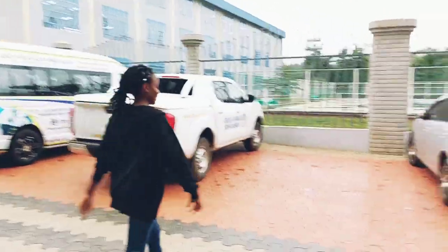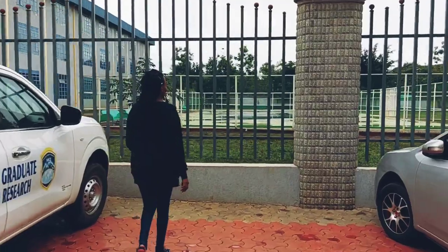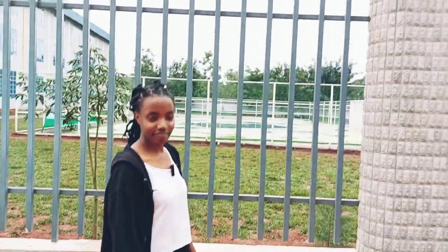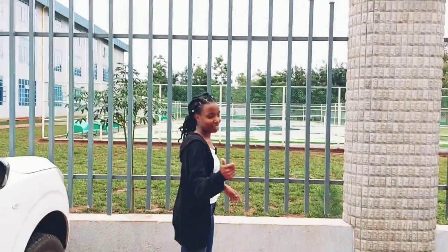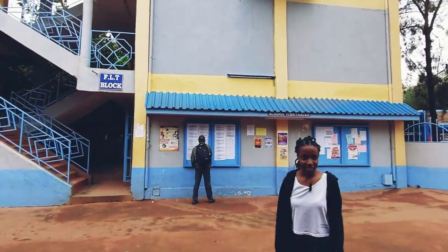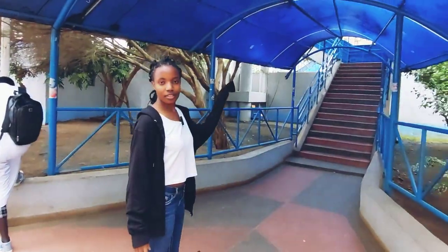Oh, come with me. We have a tennis pitch too. We have one here. Tennis, you know? Guys, I think we are done with the first half of the school. This is still the FLT block right here, just the other side of the block. So we're going to go to the last half of the school.